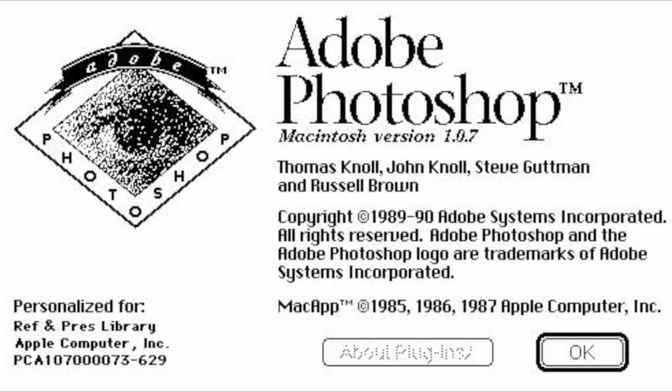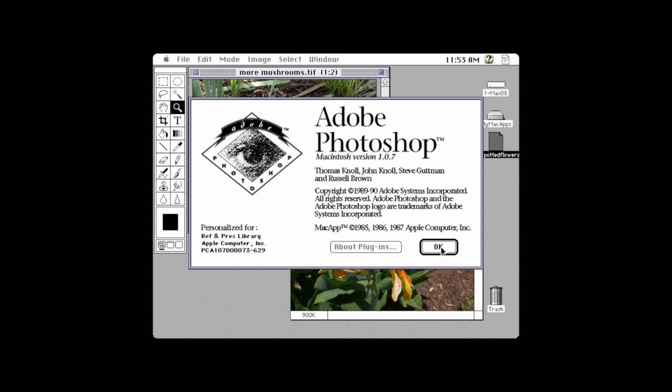Consider the fact that they were using the first version of Photoshop, which had been created by a couple of ex-pats from Industrial Light and Magic. And I think Adobe Photoshop came out in 1990. So this was brand new tech, this was a brand new tool for them. They were pretty much in uncharted territory.